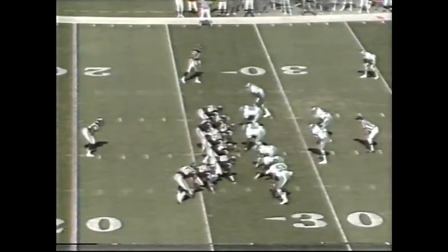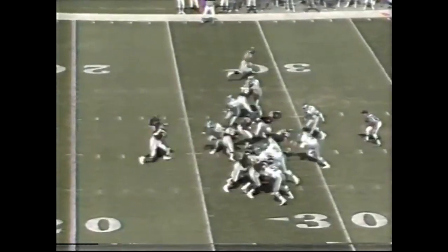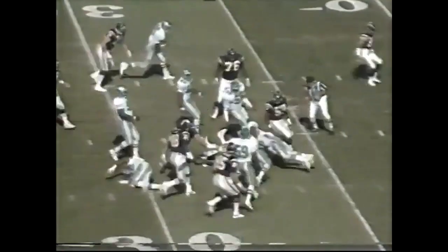First down at the 27. And there's a hole on the right side for Spencer. And he picks up close to 5 yards.